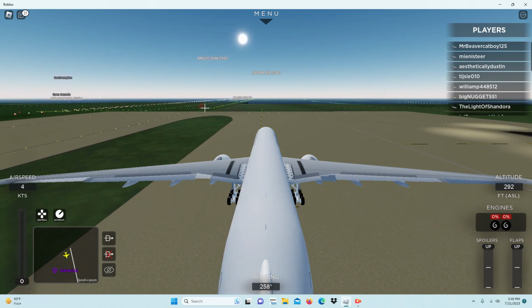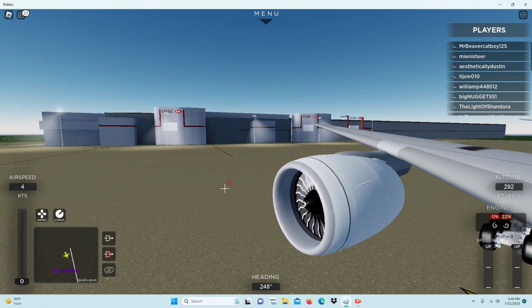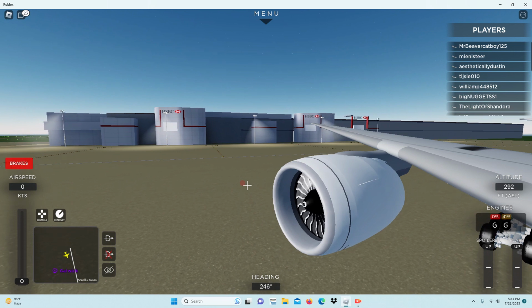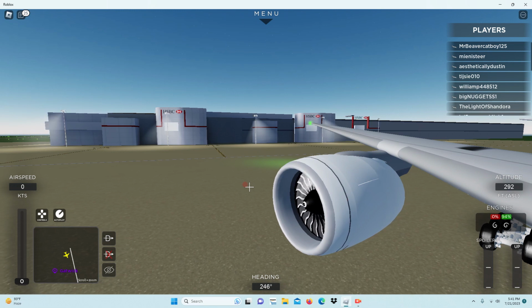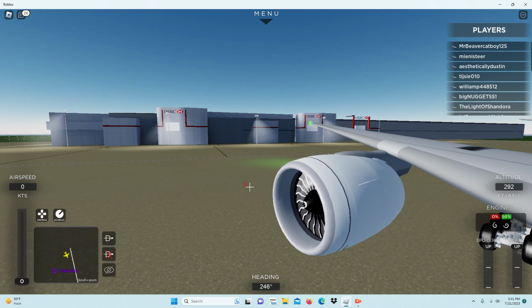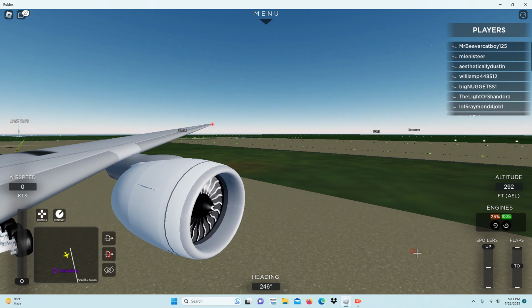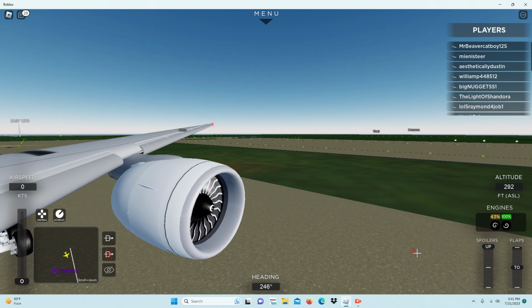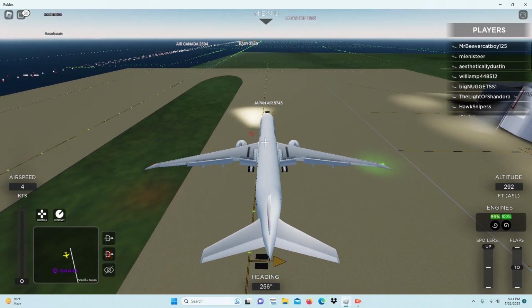Alright, we're all pushed back in the taxiway. So let's start the engines up. Here's the startup of the 777, the roar of the GE90 engines. Lights on. Right engine is on. Starting right and left engine. Flaps down. Oh, we need to push back a bit more. There we go.